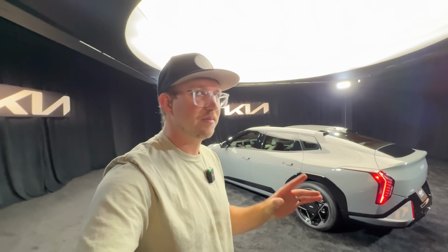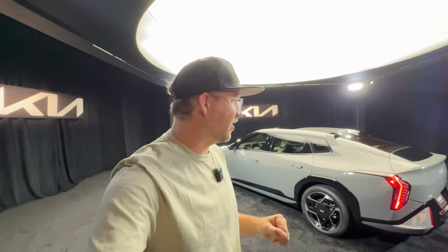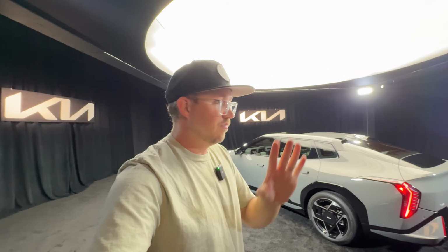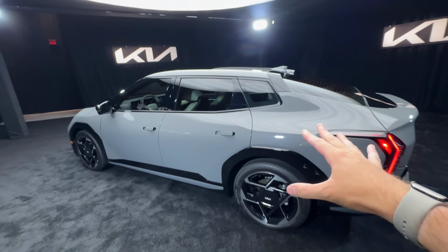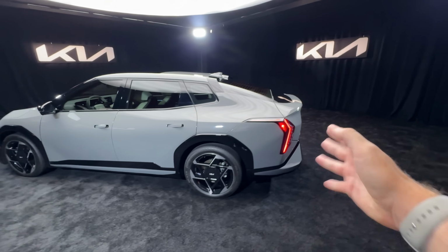Again, polarizing, but I'm curious what you guys think. Let me know in the comments below, because I will be looking for the people who say this is a great design. Maybe you're right. From the C-pillar forward, it's actually pretty much the exact same as the hatchback. The rear is what changes.